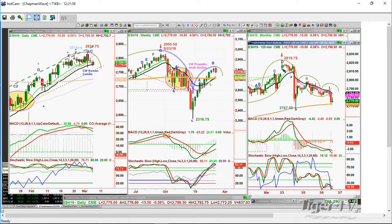Makes a peak D at 2819.75, plunges down to 2767.50 on the 200-period moving average, 120-minute chart, rallies to a peak B, makes an arch formation, makes a second arch formation, fails, and now it's testing yet again. 2772 is the key support. It only has 5 or 6 points to go to test the 2767 low of Tuesday. I suspect that is in the cards. Just be a little careful here.